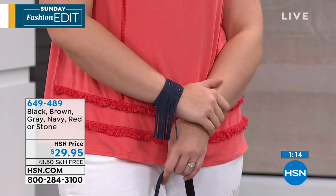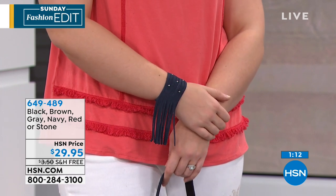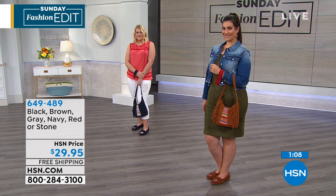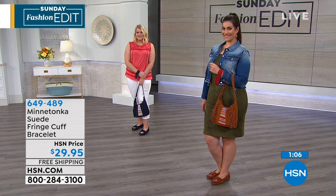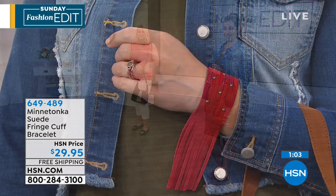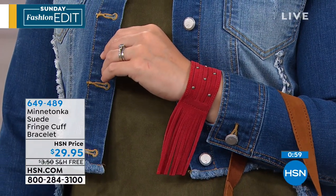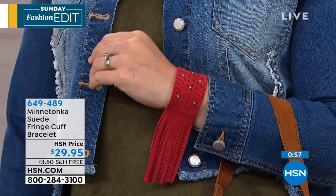And the little studs on there are so nice. And they're really set nicely. I love the fringe on the side. And I want to mention that it is adjustable. You can either do the first two snaps underneath. I'm glad you said that because that's what I was going to ask. Or the other one underneath. So, yes. If you have a smaller wrist, you can go ahead and go all the way, and I'll show you, it's tight.